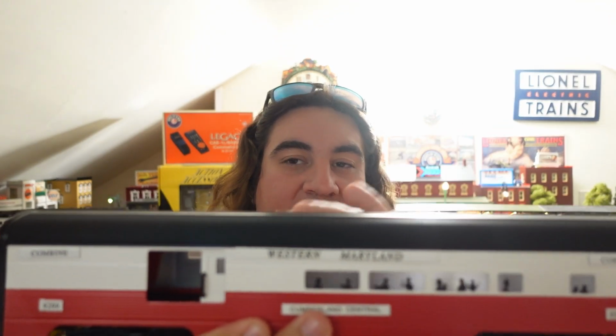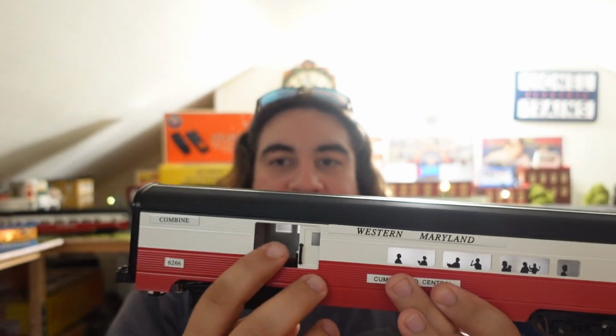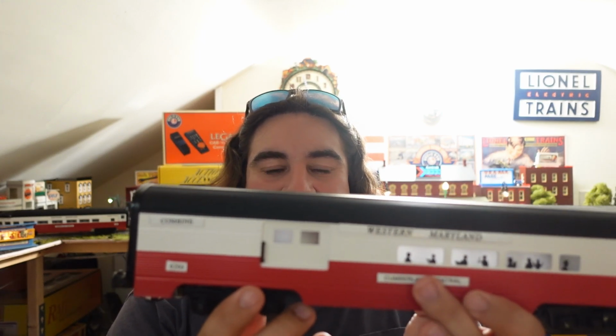Next, we have a combo car, and this is actually the car that was sitting on top of the 4-car set in the box. And I just love how these doors open. That is just so cool. This one's kind of stuck. There it goes. Had to wake it up. But there we go. There's the combo.